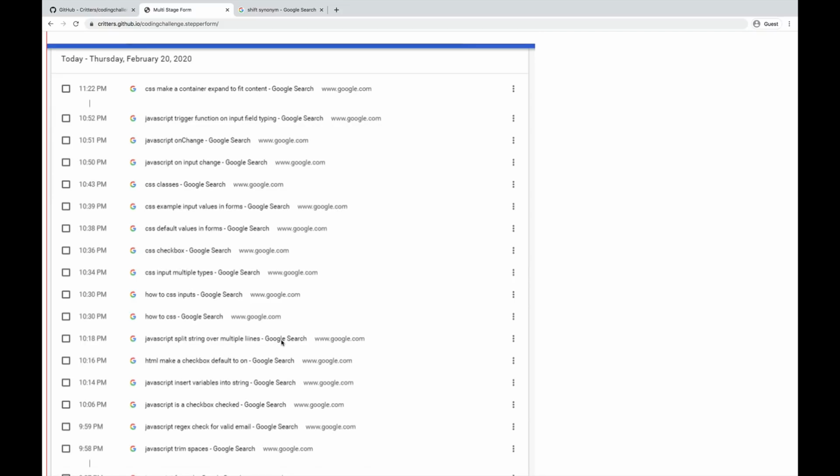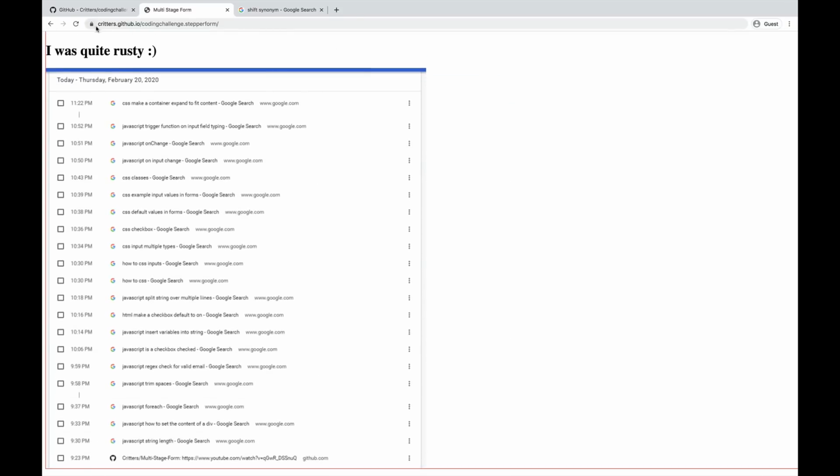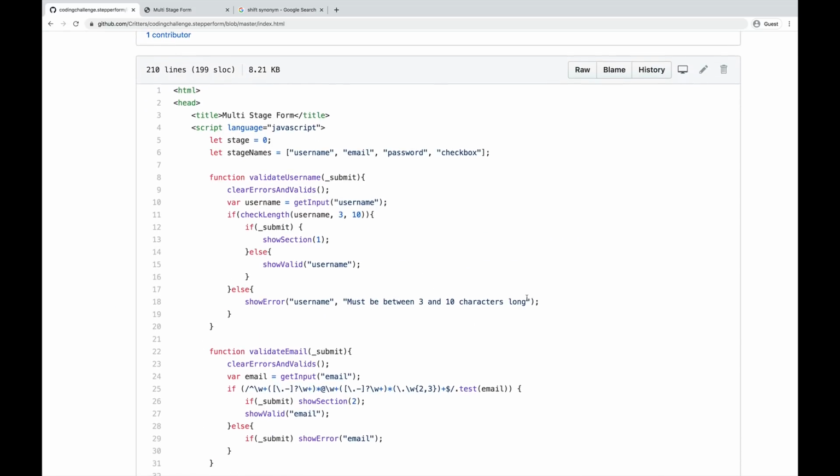JavaScript, split string over multiple lines. How to CSS. How to CSS inputs. I appreciate this person, Critters, sharing it. So let's take a look at their code briefly. All right, so this is the code.